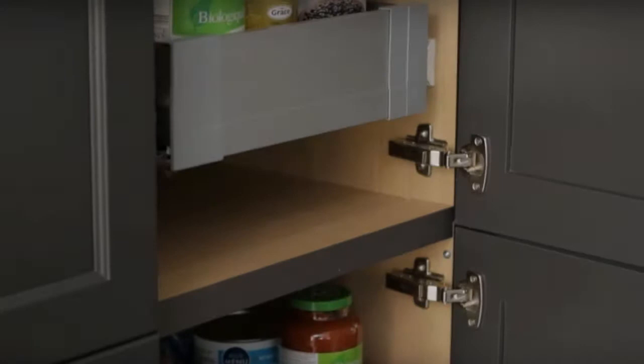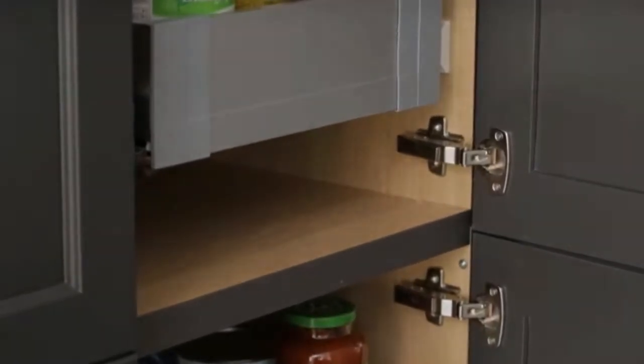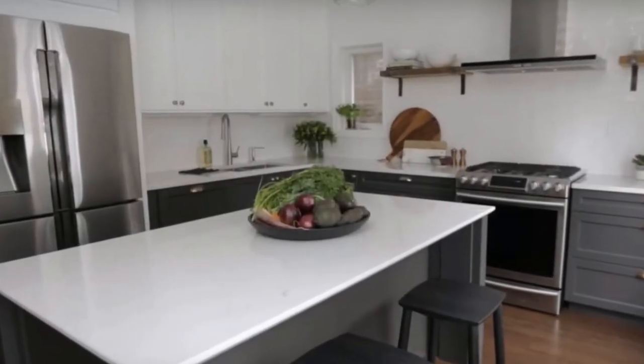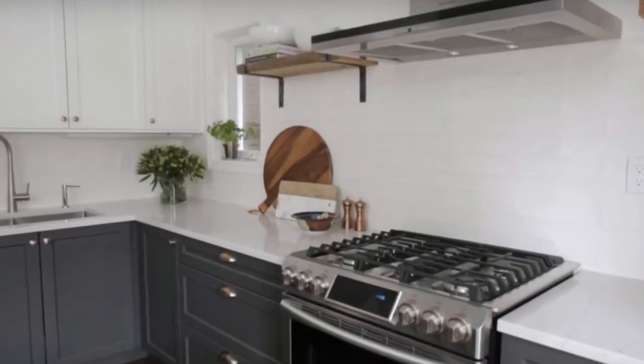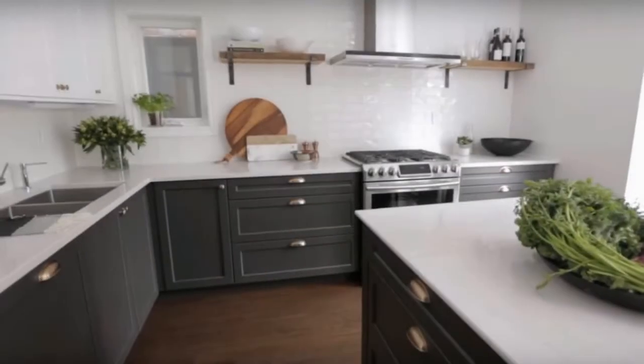I noticed that there was a chimney stack hidden into the west wall of the kitchen. Right away I knew that I needed to hide that in some way because there's no way that I can remove it. I added basically a pantry wall. The cabinets that are right in front of the chimney are actually shallow, and then just to the right of it we have a full deep pantry with pull-out storage.